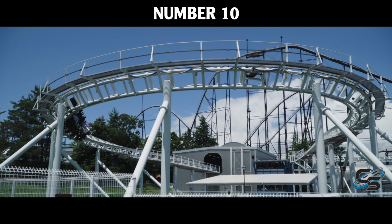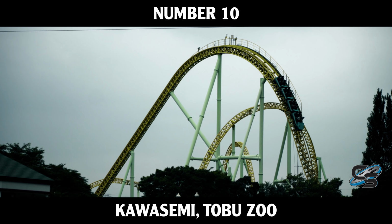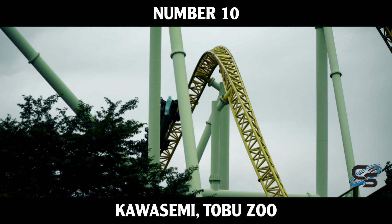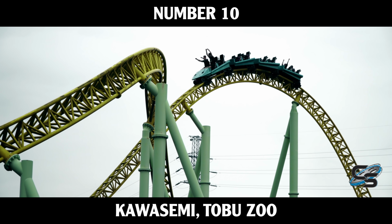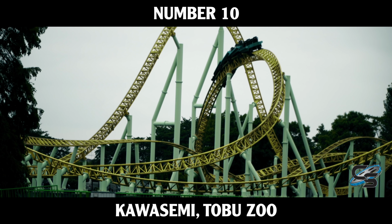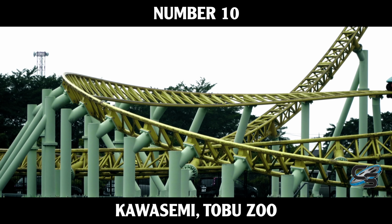Just barely scratching the top 10 is an Intamin Megalite. This is KAWASEMI, located at TOBU Zoo. And I believe this ride would probably be higher up if we rode it on a day where it was running faster. But as you can see in this footage, it was pretty sluggish. I think it's a fun layout, but my biggest problem with it was the pacing. Otherwise, I think it probably would have scratched the top 5. But regardless, it was still good enough to make my top 10.